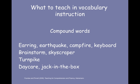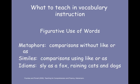We move on to compound words. Earring, earthquake, campfire, keyboard, brainstorm, skyscraper, turnpike, daycare, jack-in-the-box. All of those compound words, if you separate them, have different meanings. So an ear and a ring, two totally different things. But when you put those two words together, they come up with a totally different meaning.